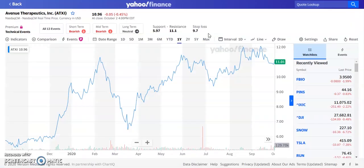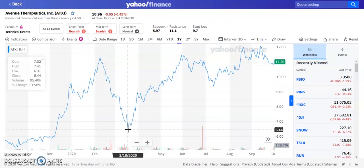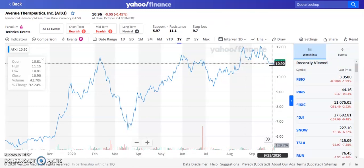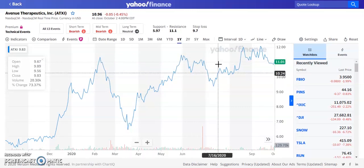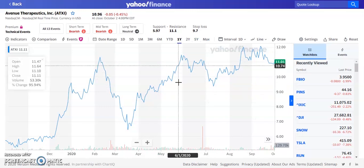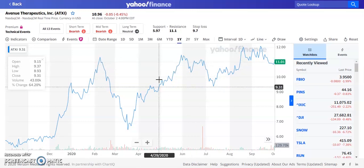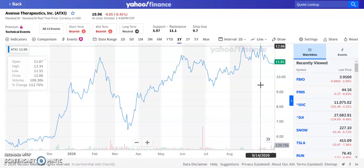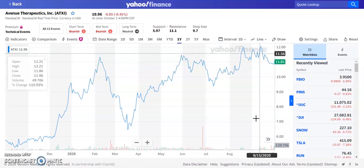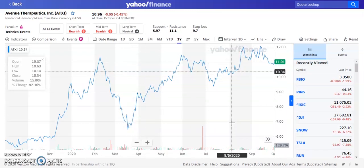If we take a look at ATXI's chart right here, the stock was trading down here about $6.50, currently trading around $10.96, $11 right there. So it's continuously been going and going, made a little bit of a pullback and continued to grow. I'm kind of seeing a support area here around this $10 area. So as long as it can stick around the $10 and not break down, it's going to be okay. But if it goes through that $10 mark, it can continue to go to 9. And if it goes through 9, we're going to have to build a new support down here around $6 or $7, which is not something we want to see.